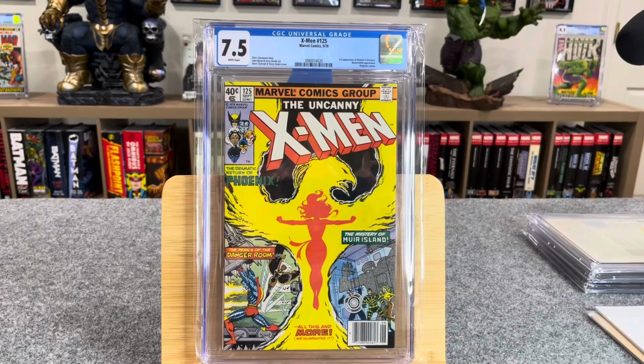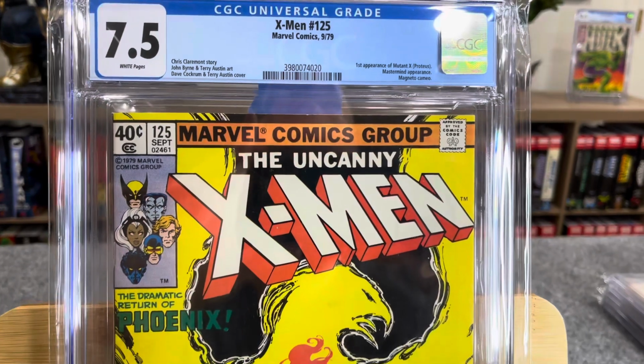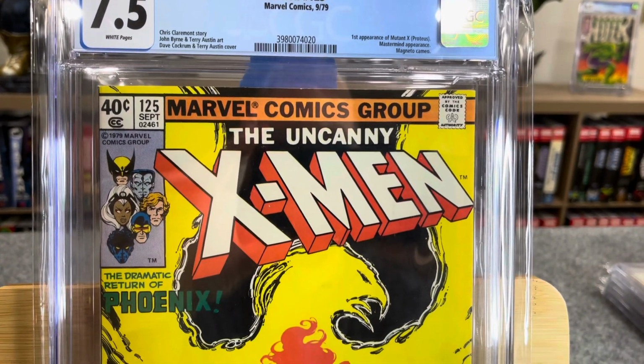All right, so that was the 2 Raw books that we got from TNT Comics, but we got some other stuff here. This is another book that we got from one of the first dealers that you saw in the video. This is X-Men number 125. This is the first appearance of Mutant X, Proteus, Mastermind appearance, Magneto Cameo from 1979.